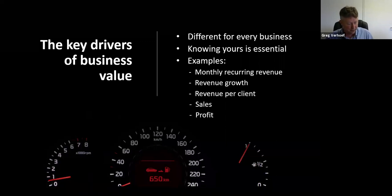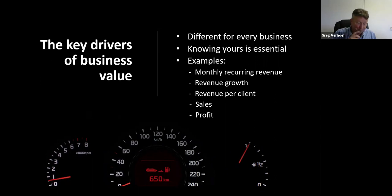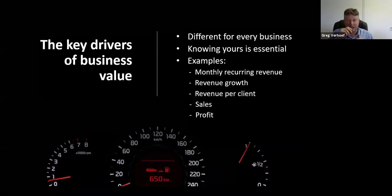All right, value. We were looking at the value of a business. The thing is that the way a business is valued is different for every single industry, every single business. And it's quite a specialized field. So I don't do business valuations as such, but I understand the principles that go in behind how businesses are valued.